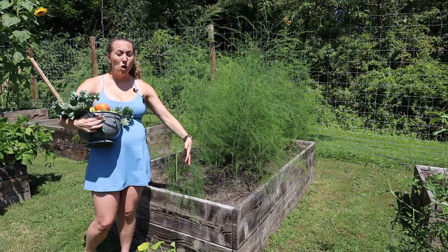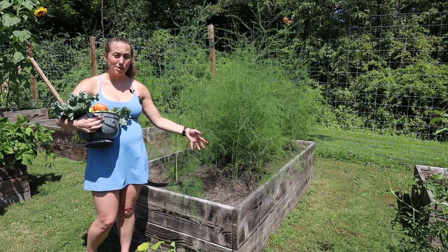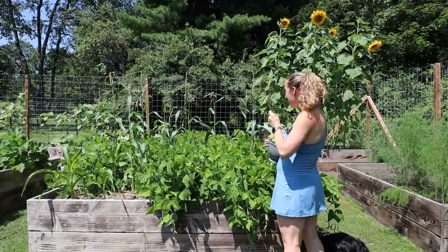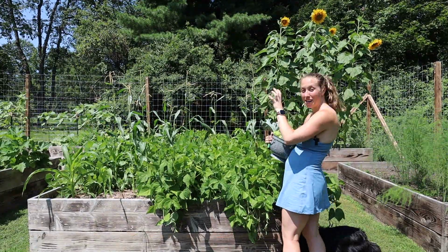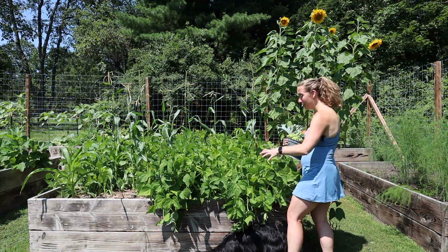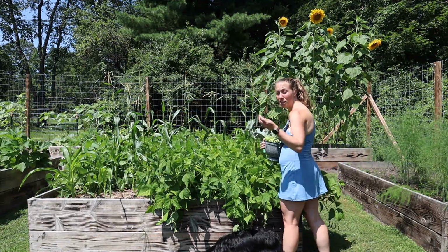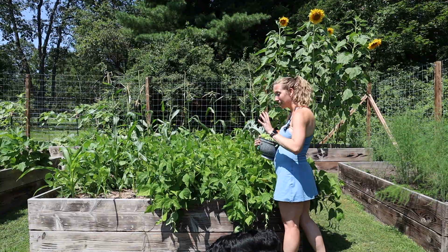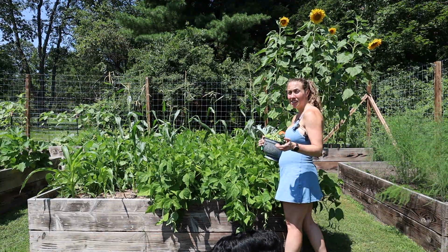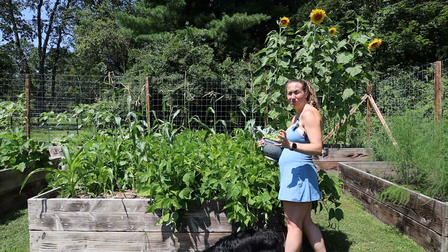And then next year, we'll have had these for a couple of years, and we'll be able to actually harvest them and start eating the asparagus in there. Over here is our corn and bean box. The amount of string beans that come out of here is insane. We could eat string beans every single night for dinner. It's wild. We've probably gotten 7 pounds, maybe even more.